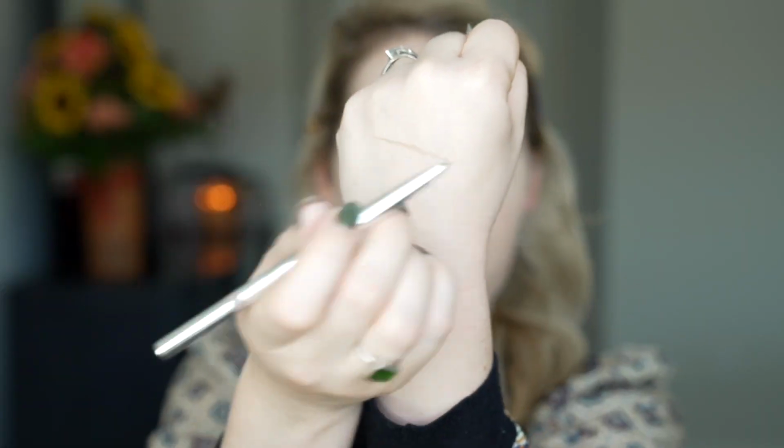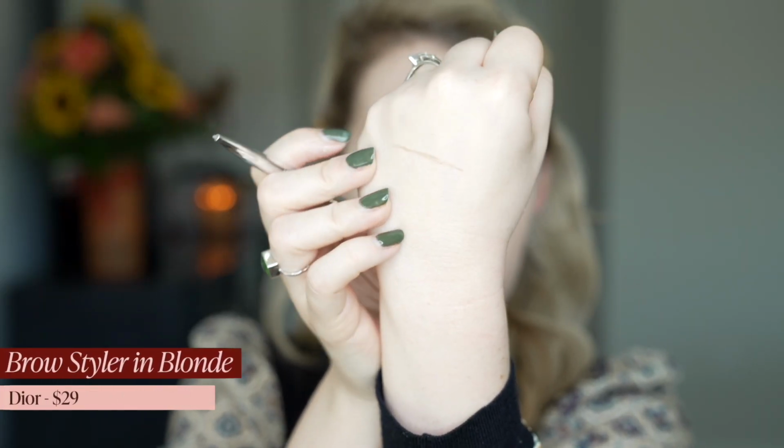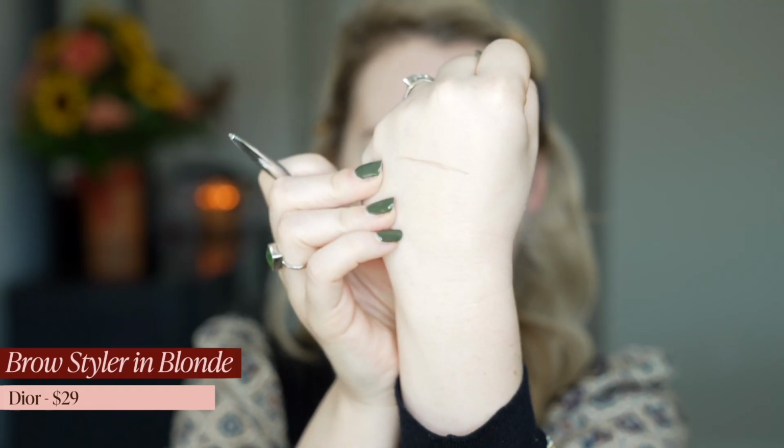For example, mine is a very dark blonde that is on the cool side, like a dark taupe shade. So I like to find a dark taupe eyebrow pencil. The best shade match I found to date is this one from Dior. This is a good dark taupe color. It doesn't pull warm, which is super important. If you have this kind of coloring and you put on a warm brow pencil, your brows are going to look like when people have hot roots, when their roots look kind of orange and it's just not a really good look.